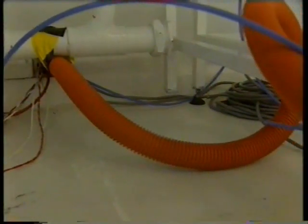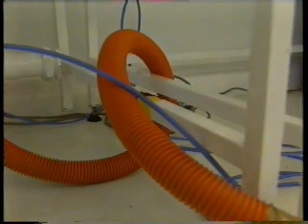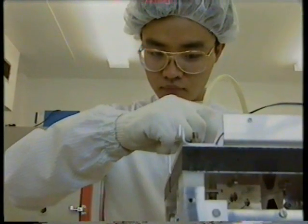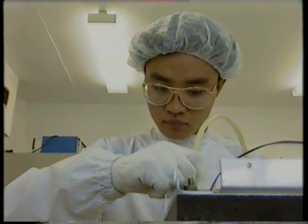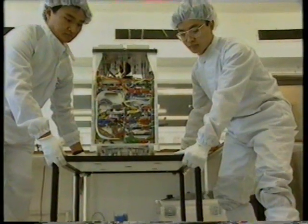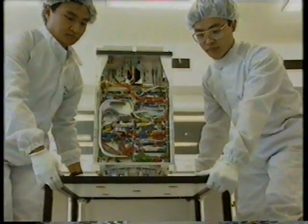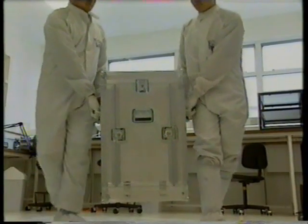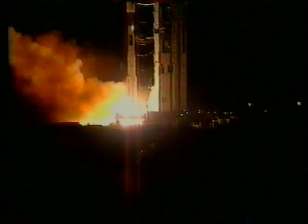It seems crazy, but a few specks of dust in the wrong place could ruin the satellite, so they've got to get them out. Finally, everything's ready, and the satellite can be packed up to begin its long journey into space. Next stop is South America. There it will be launched on a rocket, taking it far above the Earth.